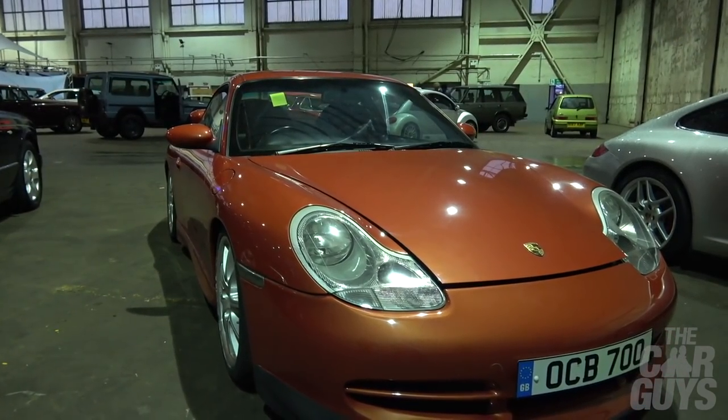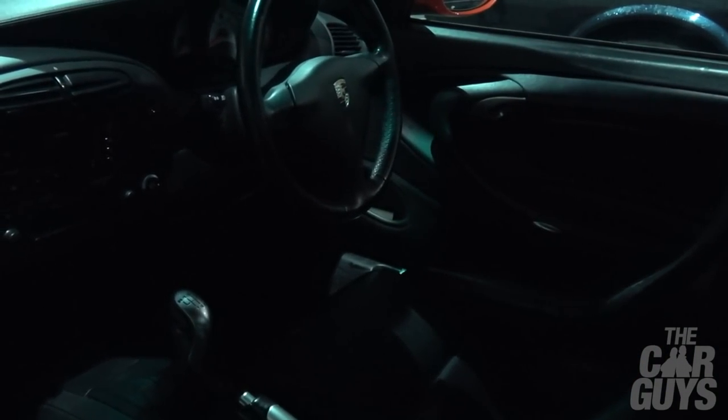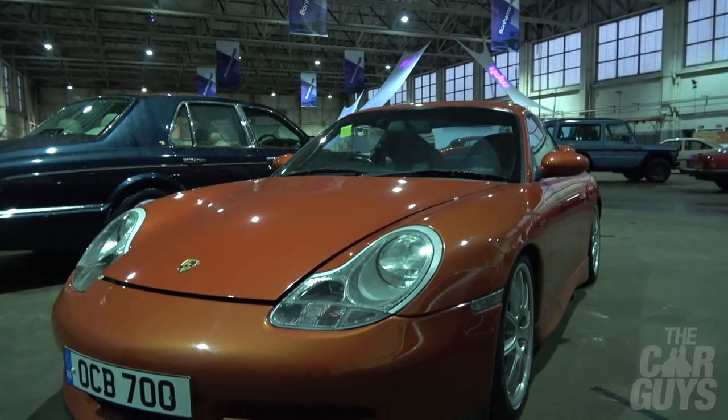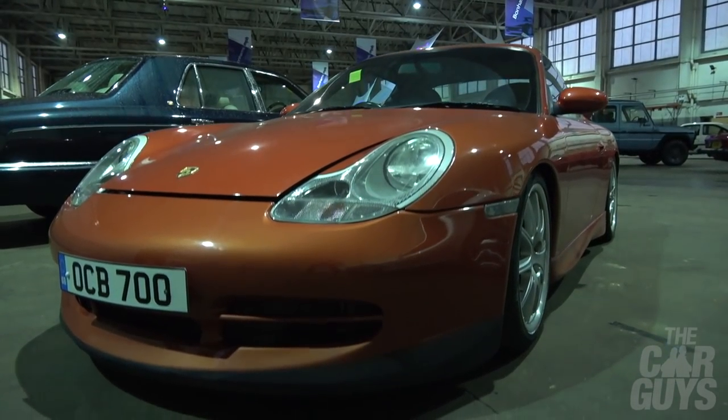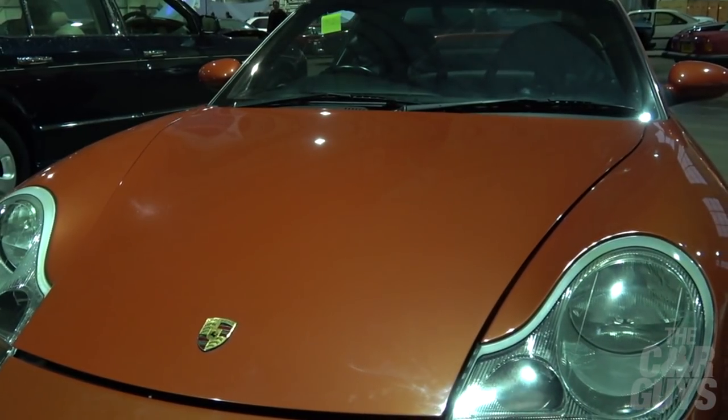Most people think that the Gen 1 996 is actually the one to have. Around about 1800 of these cars were made. Part of the reason why the values of these hold up so well is because they made twice as many of the Mark 2s. For me, the only thing that's a little bit of a downer is the colour. It's a very unusual orange.